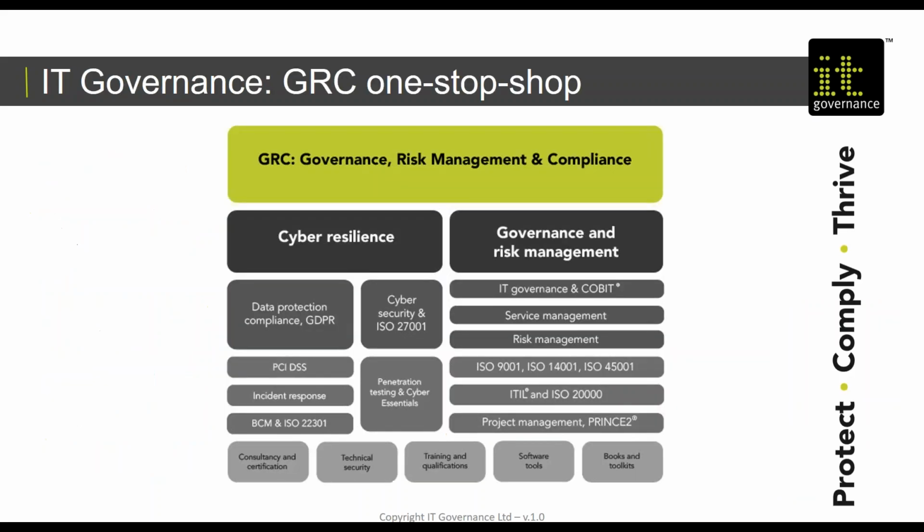IT Governance as a business, as I said, is a specialist in being a one-stop shop for everything to do with the governance, risk management and compliance requirements of companies, and we work with organizations of all sizes, from small to substantial, and across all sectors. We deal particularly with cybersecurity, cyber resilience, penetration testing, PCI, incident response, and of course a significant activity around privacy, the Data Protection Act 2018 in the United Kingdom, and the General Data Protection Regulation.